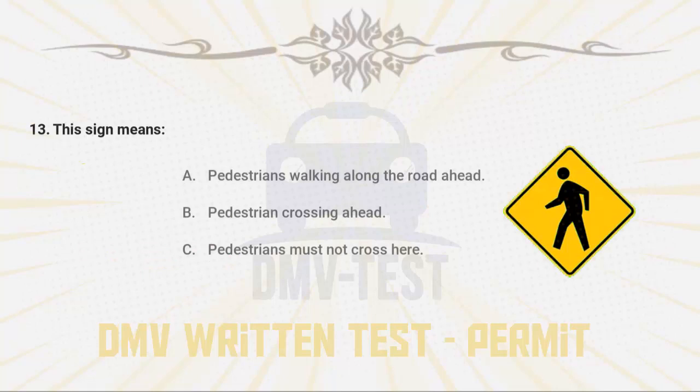This sign means A. Pedestrians walking along the road ahead. B. Pedestrian crossing ahead. C. Pedestrians must not cross here. B. Pedestrian crossing ahead.